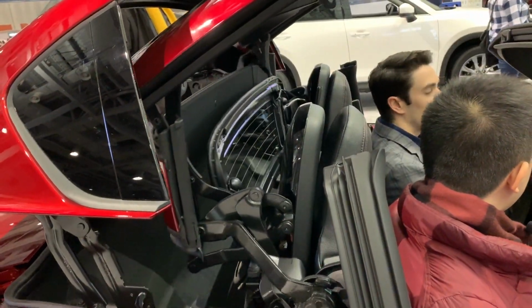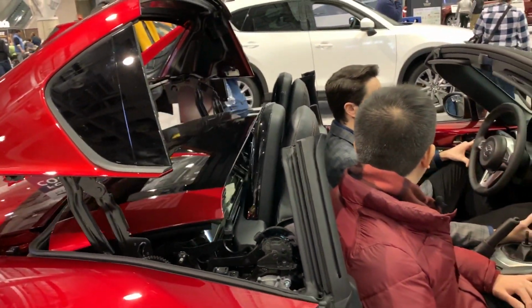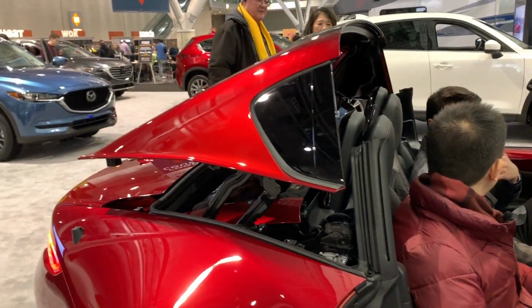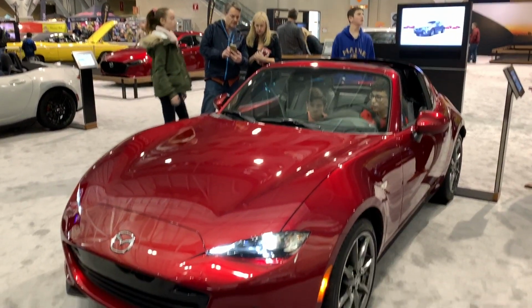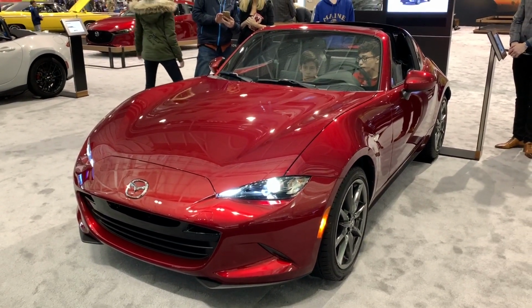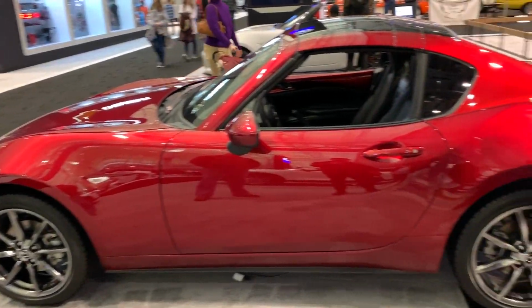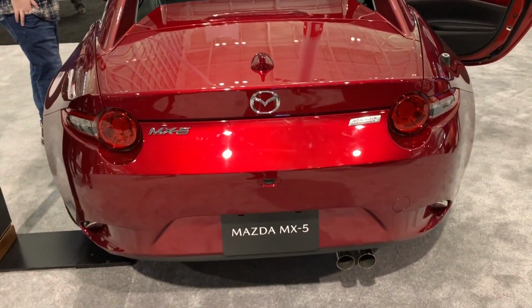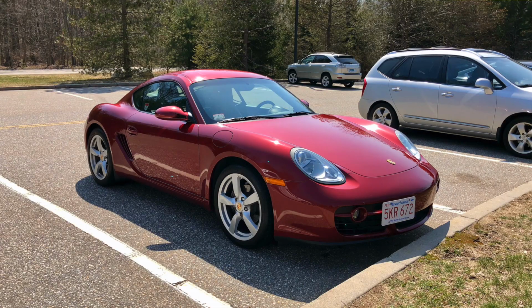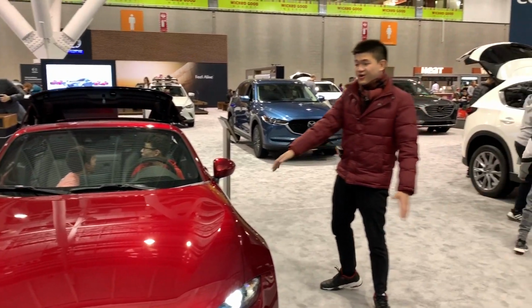Quiet in here, even with this thing down. You can have a conversation at this volume, and you can. So now let's look at the front side of this car. I have to admit, I'm a huge fan of the new Miata RF. The red on this, it's not just any red, it's called Soul Red Crystal. Absolutely stunning color. Although I love my Porsche's red color, this one is not any worse.